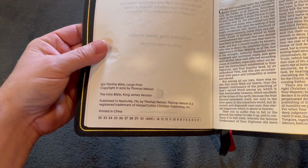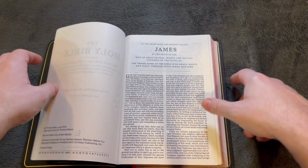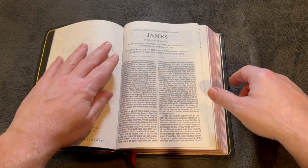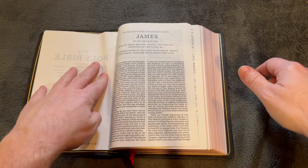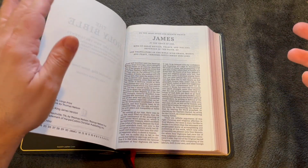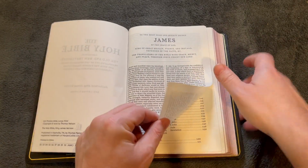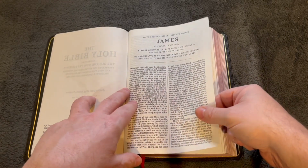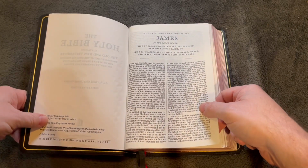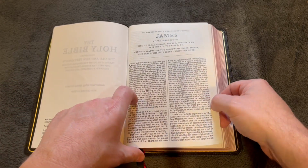This was published first in 2016, printed in China, and then you have the epistle dedicatory. It does lay flat, but you might need to fight it a little bit until it gets worked in. Not even in Genesis, and you can see that already it's laying pretty flat. The paper, they call it European paper. I don't know what the GSM is; 36 is what I heard a lot of the Premier Bibles have. It's fantastic.